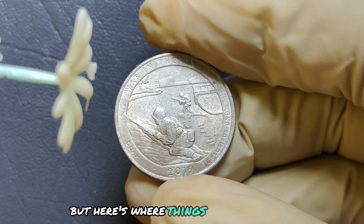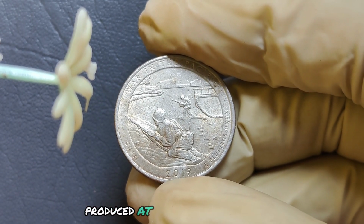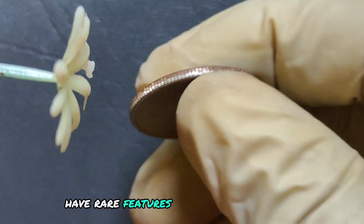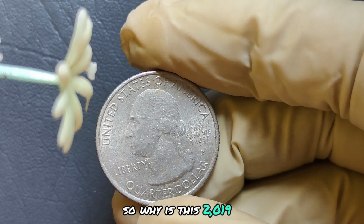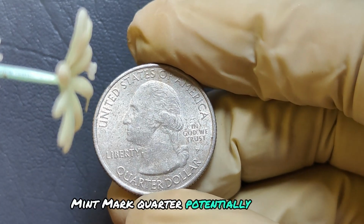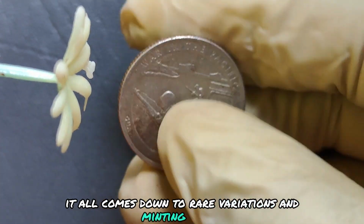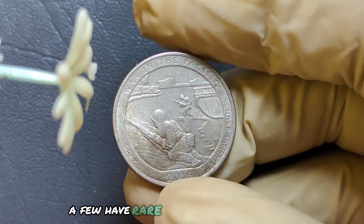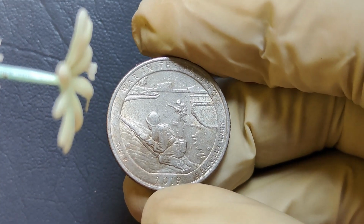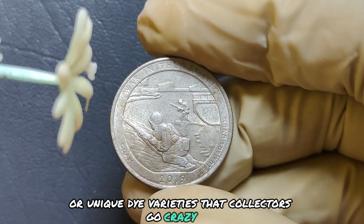But here's where things get interesting. Some of the 2019 quarters produced at the Philadelphia Mint have rare features that could skyrocket their value. So, why is this 2019 P Mint Mark quarter potentially worth millions? It all comes down to rare variations and minting errors. While most of the coins produced are standard, a few have rare errors like double dies, off-center strikes, or unique die varieties that collectors go crazy for.